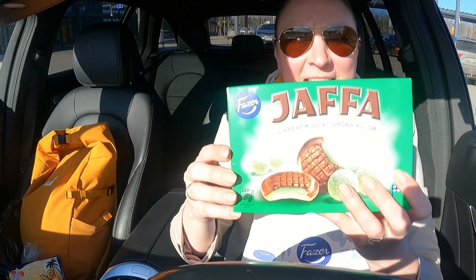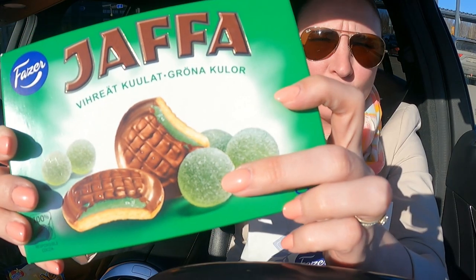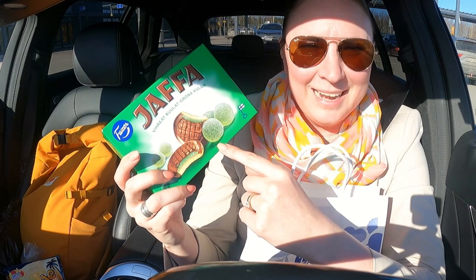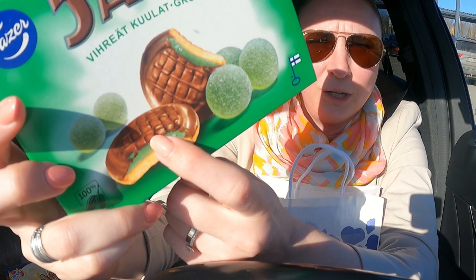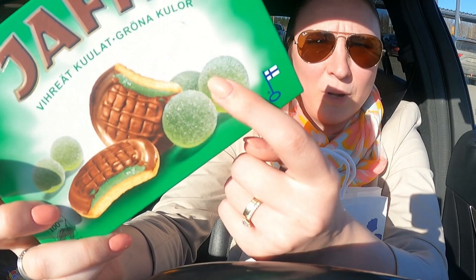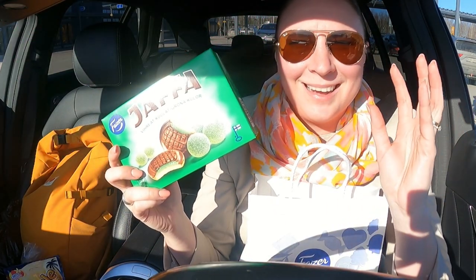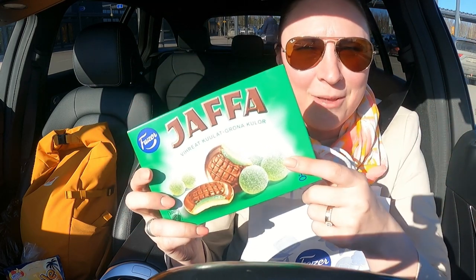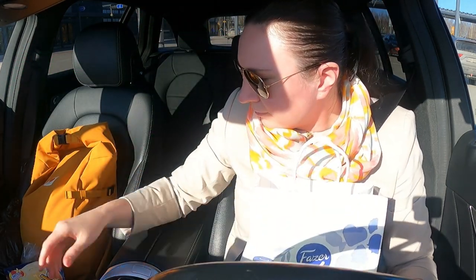So I got these Jaffa cakes, which have my favorite marmalade in the cookie. So there's like a pear marmalade in between. Like, there's a cookie on the bottom, and then there's a chocolate layer on top, and then there's a little marmalade heart. And I love these marmalade balls. You can get them separately also from Fazer. They're my favorite kind of non-chocolate candy, I would say. I love them, especially during Christmas time. They're great. So I'm really looking forward to this version just to see how they are.